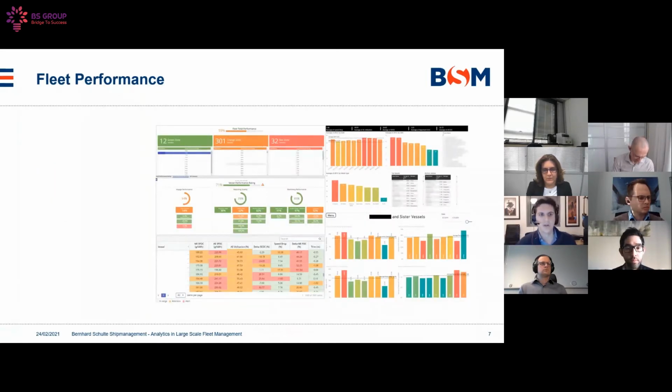Moving one level up, of course, we need to aggregate and understand where everything is. So we have a host of tools. I do apologize for the amount of information on this slide, but this is directly, of course, from our production environment, and it represents aggregated information for over 400 ships. It's heavily redacted, of course, because as you can imagine, we're talking about some sensitive information.